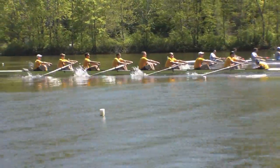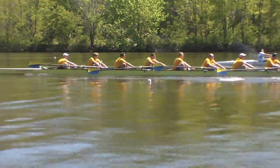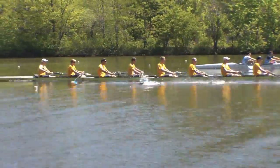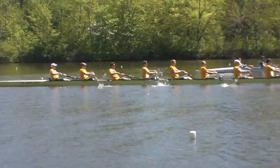Still rowing at a 38. Let's see if they can shift into a nice long base. They're definitely looking like they're making some moves. Navy Coxon looking at the 2-man for Columbia. That seems like they both match sort of an even speed as Navy settles out.